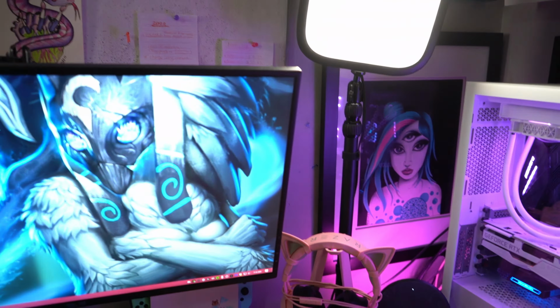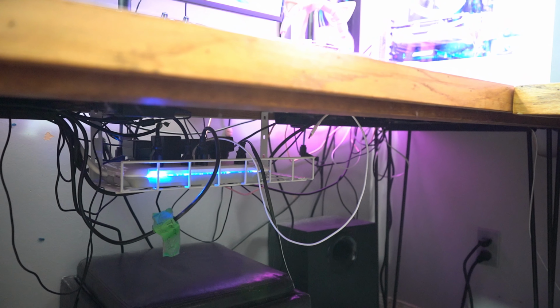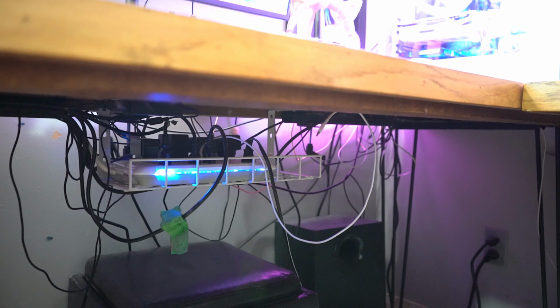And then down here we have, don't talk about my cable management. We don't talk about cable management. I swear I used to have it cable managed, and then I unplugged things, and then, well, we're here with the no cable management again.